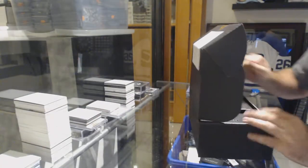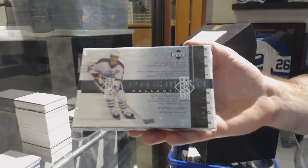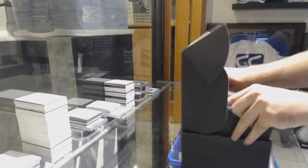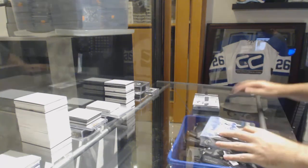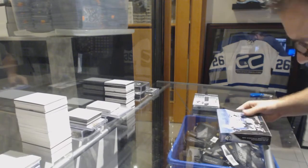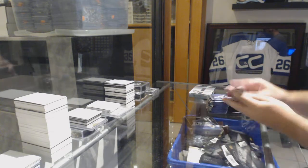Well, that could be two bona fide case hits realistically on those. And we've got, I guess, two older boxes, kind of cool. A 01-02 Premier. So good potential in there if we can get a nice patch or something. You'll take that or nice stuff on that one. Let's just get some cool stuff in these boxes. Continue to crush it.